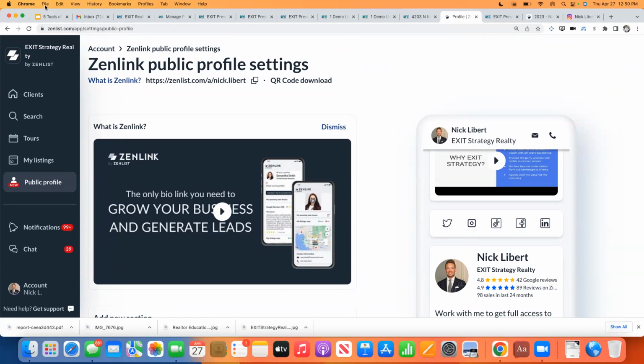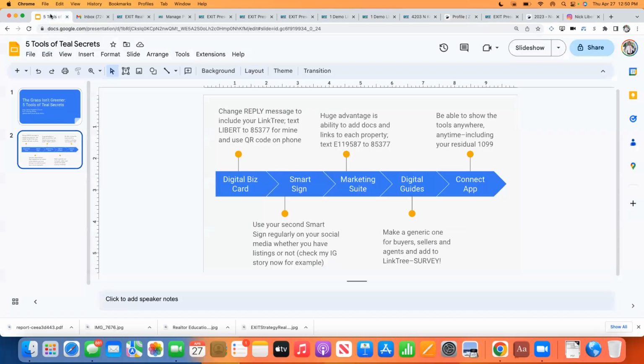We have one more piece to this, guys, and then we will let you go explore and play. It is the EXIT Realty Connect app.